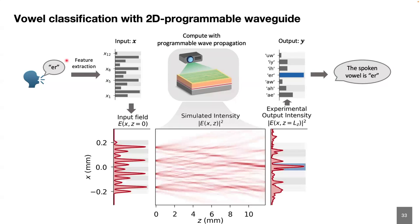All right, but how do we actually encode this task onto the chip? Well, very simple. The first thing we did was use an amplitude encoding of the light. So if X2 is large, the amplitude is large there, and this is just the electric field. That's how we encoded the data into the light. We actually use a beam shaper to do this. We send that light into the chip and it undergoes this multimode wave propagation that I talked about earlier.